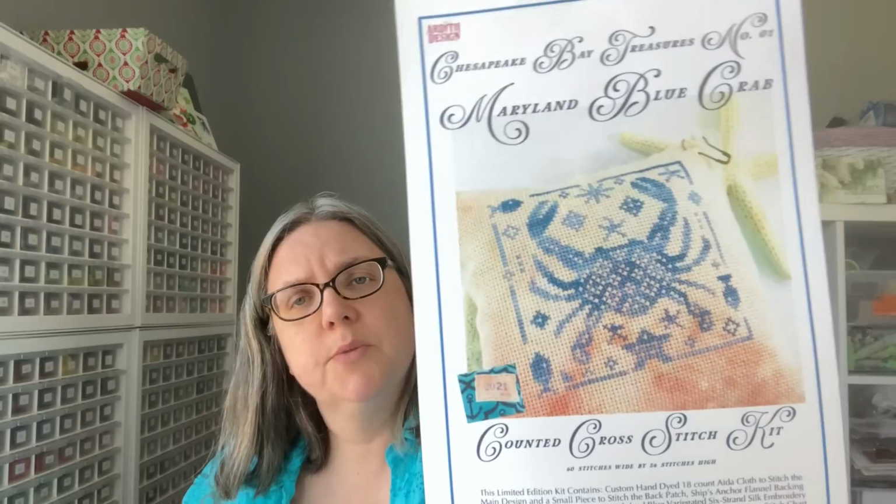And that's the reason why this next piece, which is a tiny piece, there's no reason it shouldn't be done, but it's exactly the reason why this piece is where it is. This was started in August of 2021, and it should have been done by the end of 2021, to be honest with you. It is Maryland Blue Crab from Ardith Designs, and that's what it looks like.